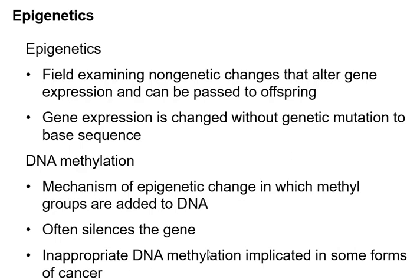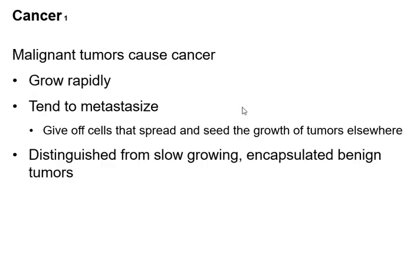Again, this slide emphasizes or perpetuates a myth that tumors grow rapidly, that cancer grows rapidly. It depends on which cancer it is and how long it takes for the cells to divide. So they don't suddenly speed up their cell division, but they do lose contact inhibition. There are some tumors that are very slow growing and they never metastasize. So we call those benign tumors.